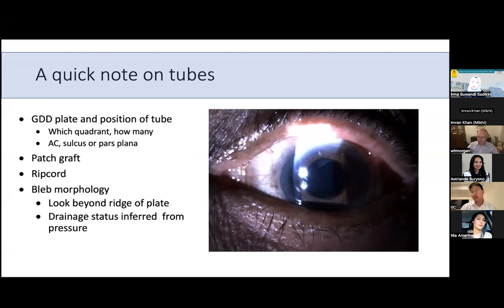Okay, just a quick note on tubes, because it is a post-glaucoma surgery assessment talk, but really, Dr. Irma and I are going to limit it to trabeculectomy, otherwise we'll be here for hours. But I guess for the registrars in the group, just a quick note on tubes when you're doing your clinical examination. What you want to do is look at the glaucoma drainage device, see where the plate's sitting, and see the position of the tube. So in which quadrant is the tube sitting? How many tubes are there? Sometimes there are multiple.